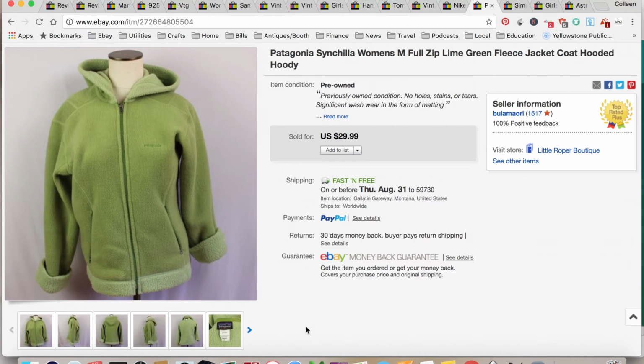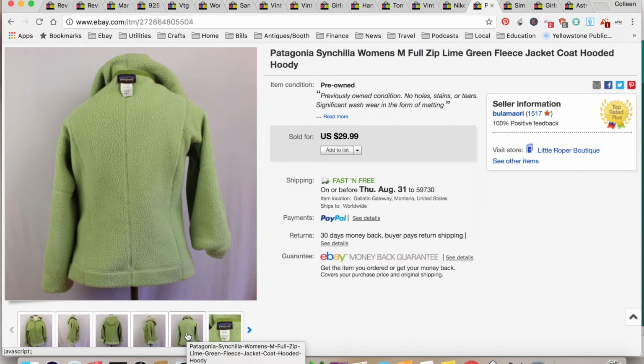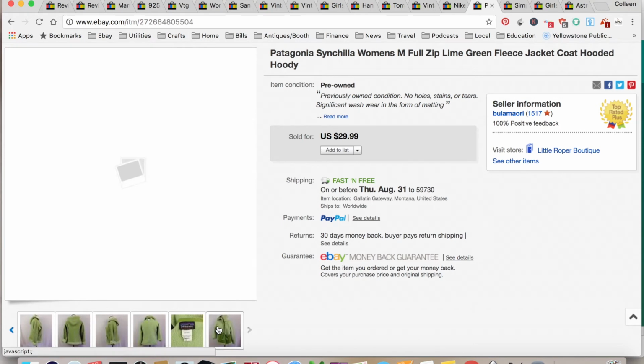Patagonia Chinchilla zip-up sweater. This is my bread and butter. I sold it for $27.89. It cost me $3 at a thrift store. $9.71 for shipping and fees for a total profit of $15.18, and it took 3 months to sell. It was actually a really nice one. It was pretty thick.